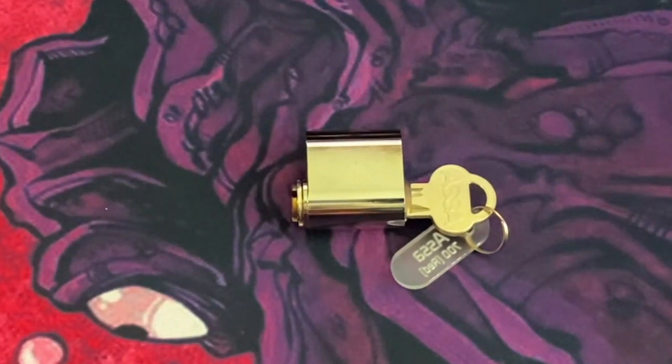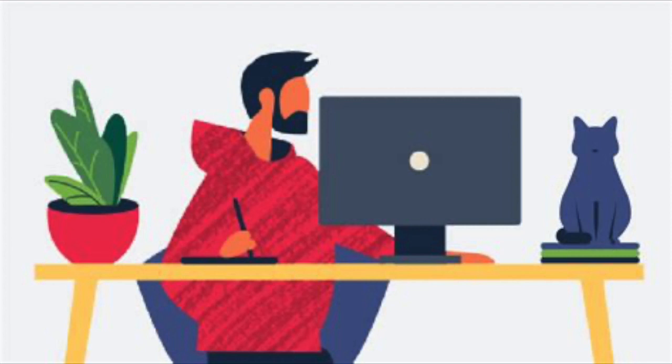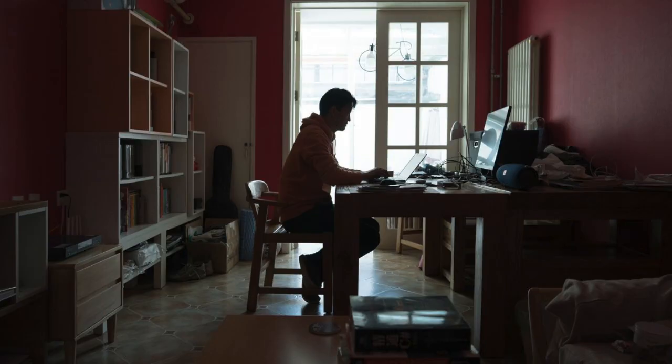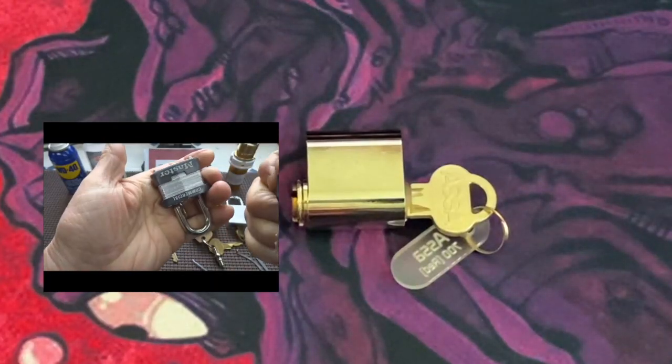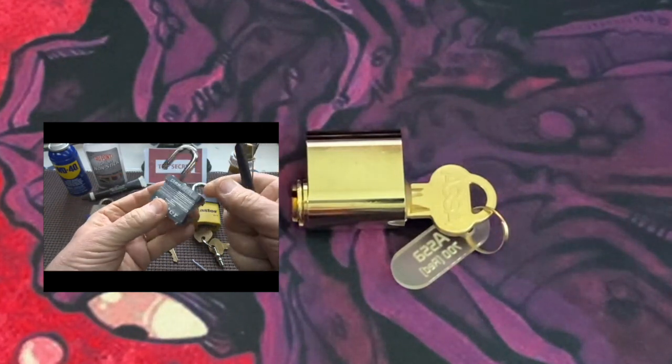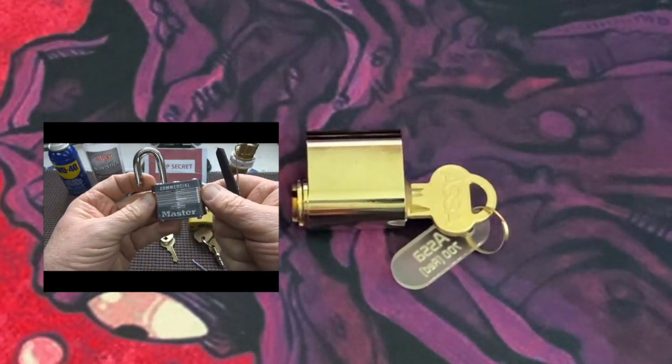I got into lockpicking as a hobby during the COVID pandemic when I was suddenly working from home all day and didn't have any of my normal desktop fidget toys to play with during phone meetings. I had done a little bit of lockpicking before that, but had never really invested the time in it until I was suddenly stuck at home all day, every day.